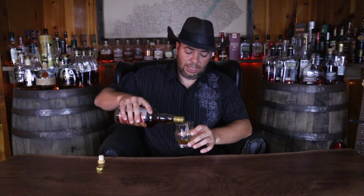Okay, here's our bottle, Weller Antique 107. And yeah, I don't think there's anybody that hasn't heard of this. If you haven't, then I assume you're just new to bourbon, which is okay. But unless you live in Ohio, this bottle's going to be hard to find, probably. So let's go ahead and get some poured. Oh, well, that's right. It's got the aluminum foil gold cap thing going on there. All right, let's get some of this poured and get into it.